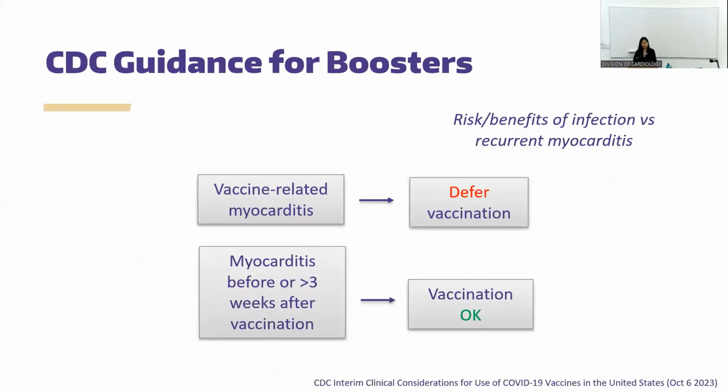So what do we tell our patients? I think this is something that's going to come up in all of our clinics at some point, where someone's asking you for guidance on if they should get further COVID vaccinations. The CDC currently gives some guidance about this, but I think a lot of it is based on limited data.